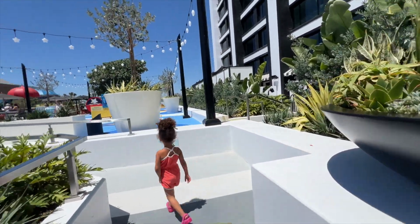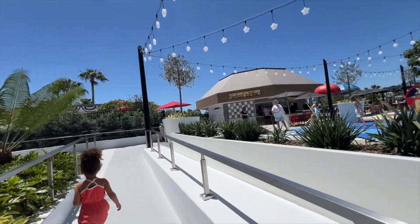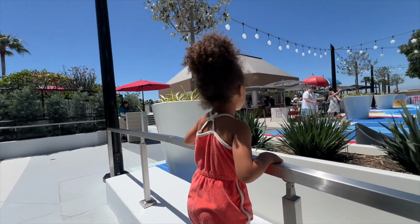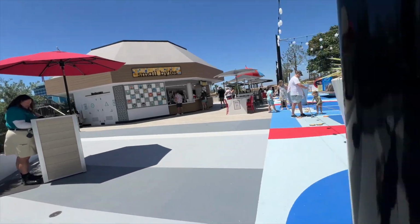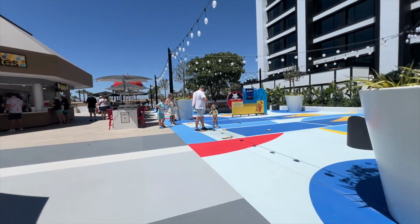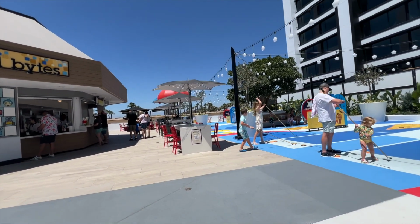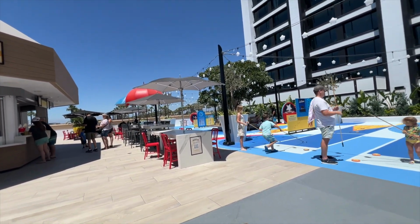So that grassy area, the boys loved playing football over there, but my daughter is taking us over to what is called the Pixar Shorts Court. It's a cute play on words because, yes, it is a court of games, but it also is inspired by Pixar's famous short films. So you have some nods to Luna, Bao, For the Birds, and Burrow.